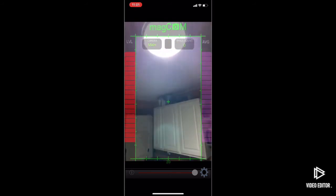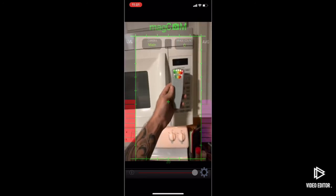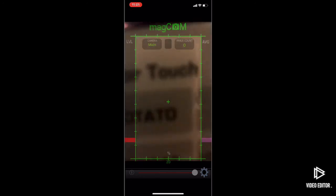So you notice our image count is at 0. This puts off anywhere between 2.5 and 10. Let's see what happens if I put my phone near it. Okay, it's not taking any photographs. Alright, so let's see. Wow, the microwave is really high. Let's see what happens if I go to the microwave.